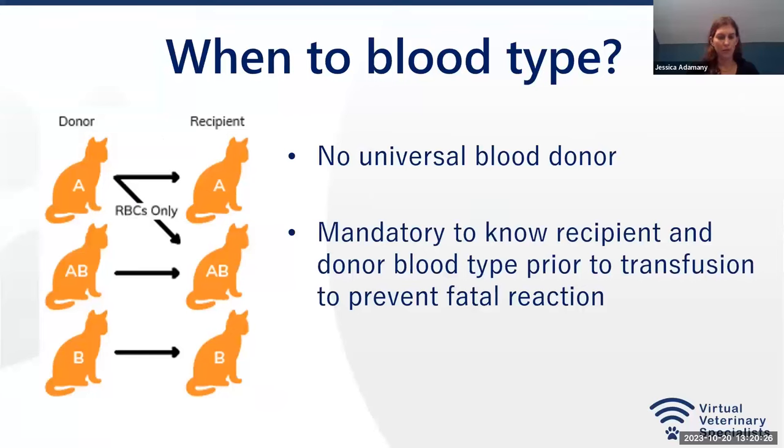So when do we blood type? Unlike in dogs, there is no universal blood donor in cats. So it is mandatory to know the recipient and donor blood type prior to transfusion to prevent a fatal reaction. Okay, so it's extremely important and every patient needs to be typed.